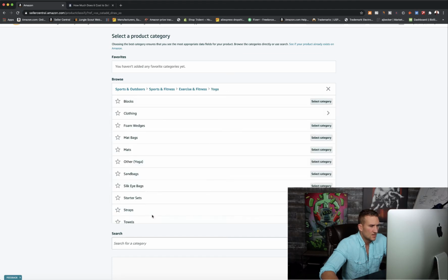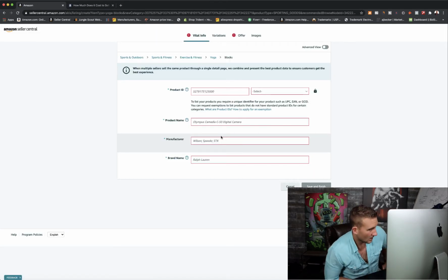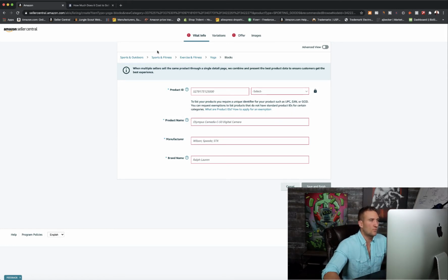Probably yoga. Look, there's a yoga category. Oh, wow. Yoga. There's blocks. That's what we did. Select category. Okay. Once you get into here, this is the actual process of loading in your product.